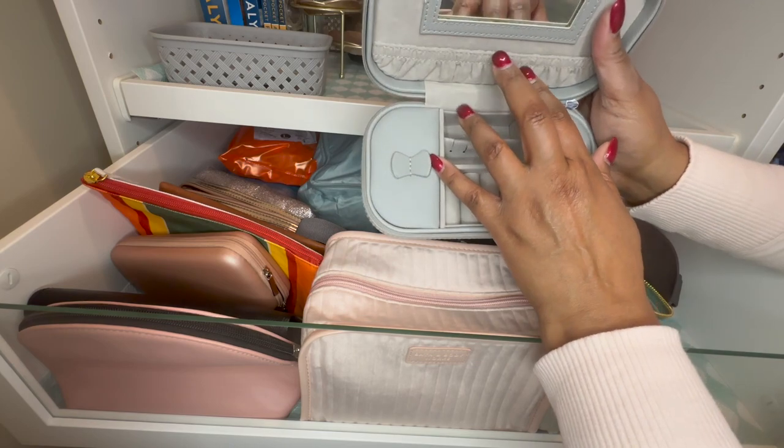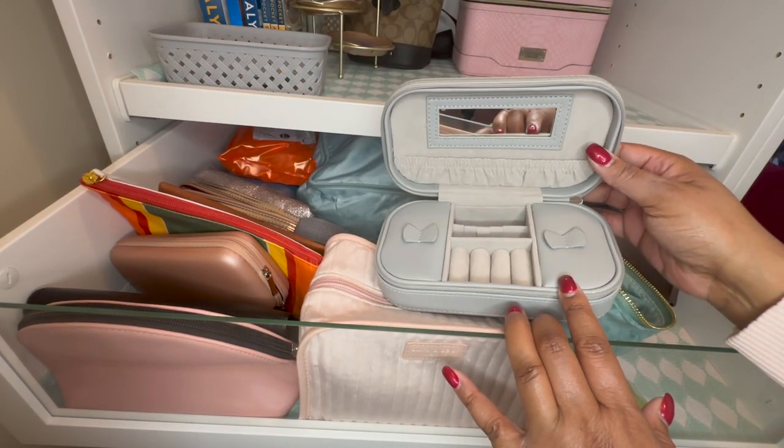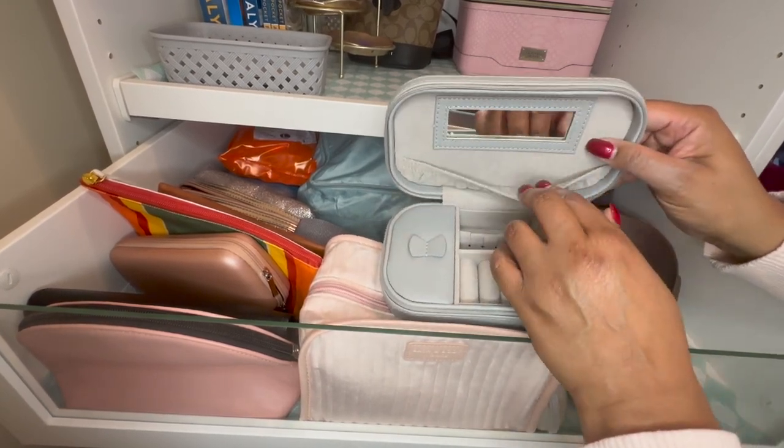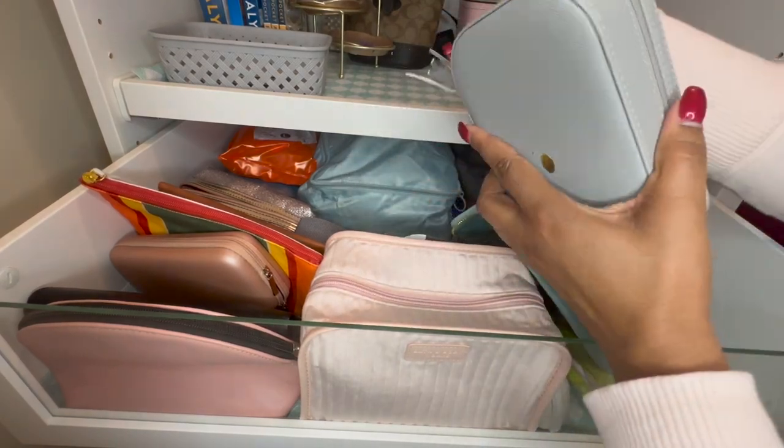I like to wear gold necklaces. I don't wear a lot of costume jewelry, so I don't want my gold necklaces to get tangled in here, or my bracelets. So I bought me another one.